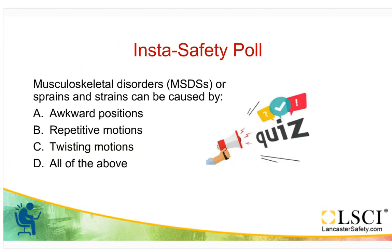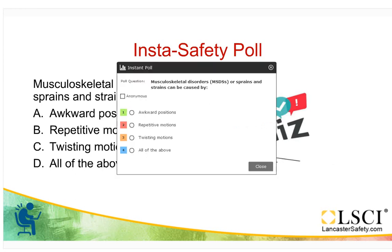All right, so this actually brings us to our first Insta-Safety Poll. Let's see how many of you were paying attention. So musculoskeletal disorders or sprains and strains can be caused by A, awkward positions, B, repetitive motions, C, twisting motions, or D, all of the above. So we'll give you all some time to answer and see what we get.